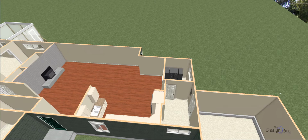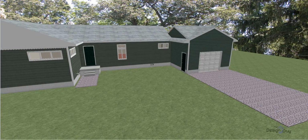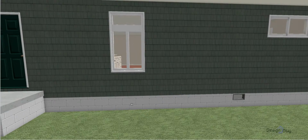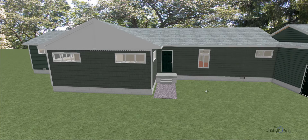Let me go over and let's look at a front view. And essentially what I'm looking at is this is that front window that we were talking about going into the kitchen. Sorry about that, going into that kitchen. Then that would be the window into the mudroom. So that one would stay up high. So that would be the elevation view of it.